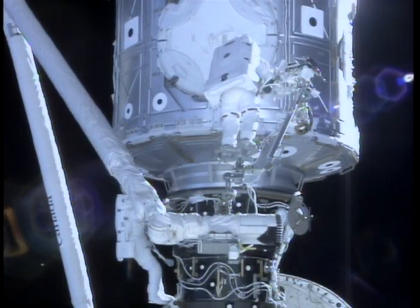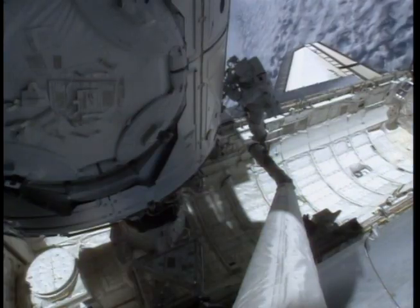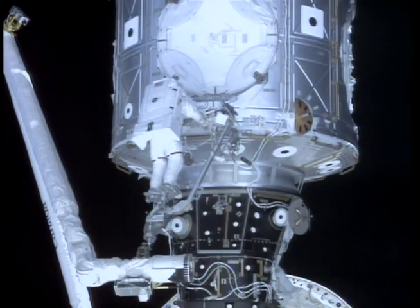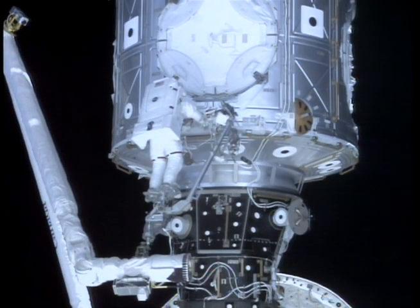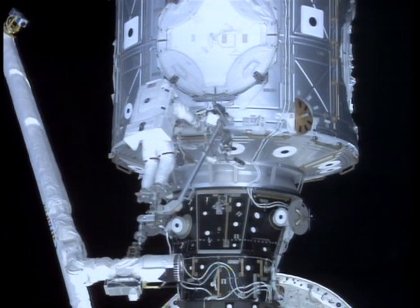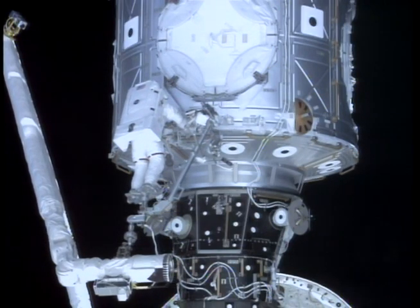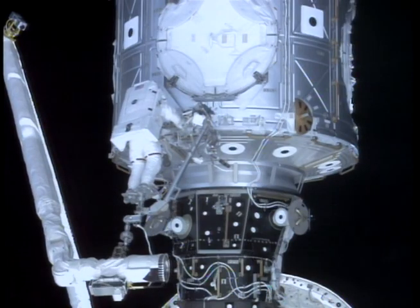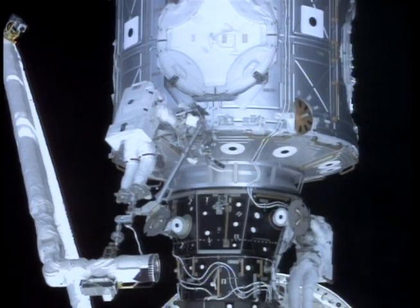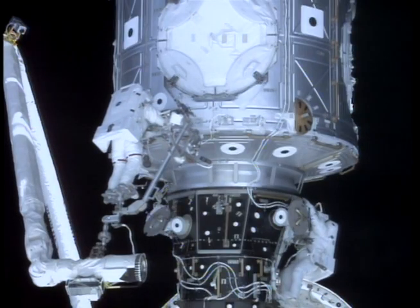Okay, we can stop up and go towards structure. Forward in the bay. 7, 8, 12, 13. A little more yaw would help. Okay, you are yawing? Okay. Jerry, she's doing the best she can with a lot of angles. Understand.